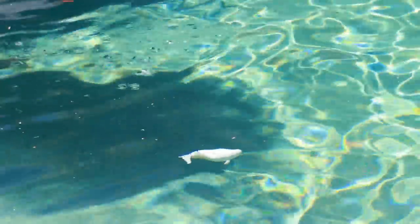Whoa, really fast. It's going under the pool toy. There it is. That is really, really cool. It's just kind of hanging out right now. Let's see if it will surface again. Oh, there it is.